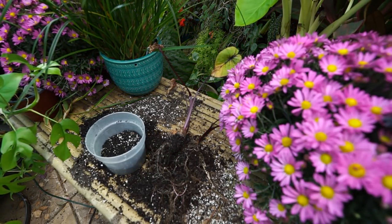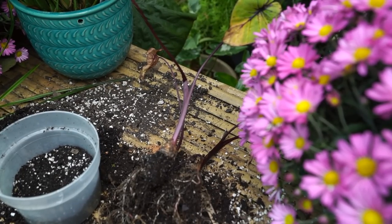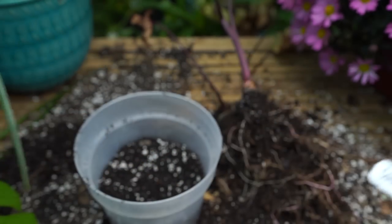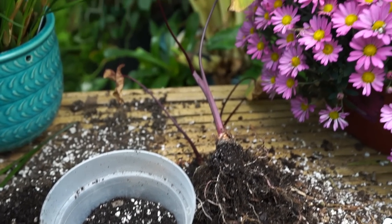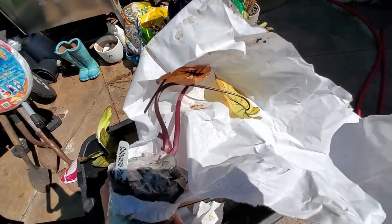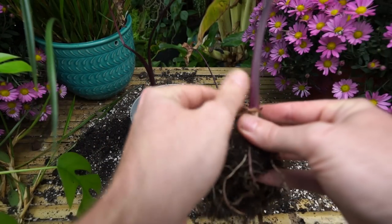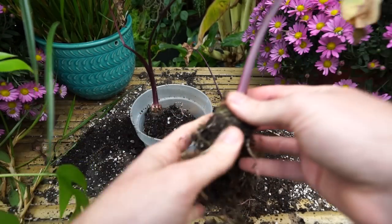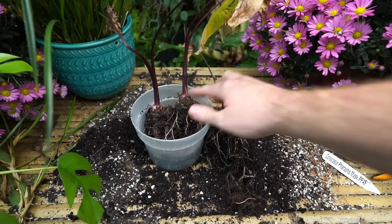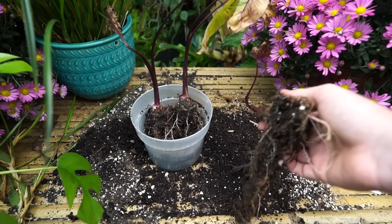Okay, and next up I have these teeny tiny, very sad looking colocasias that need to be potted up. This is the colocasia Pharaoh's Mask. I ordered these over the summer from Brian's Botanicals. They showed up basically dead. I know they look horrible, but in comparison to how they looked when they arrived in the mail, I have much more confidence in these than I did in what was sent to me. See, their growths are much more, did I say growths? Their growths, I can't talk right now.